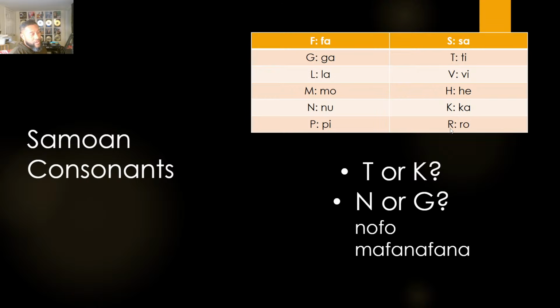But then the R, R's can also be pronounced like a L. Like my mom's name is Malia. It's Maria on paper, but when everybody speaks, they say Malia, or like Kelisimasi. Like Christmas, people will pronounce it like Kelisimasi, so with the L. So it could be with the R or with the L.